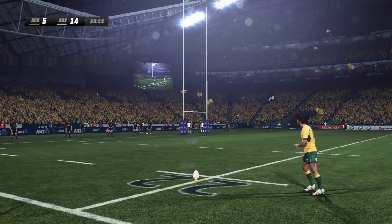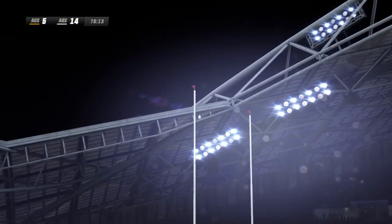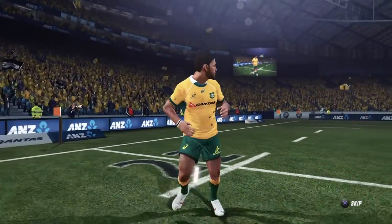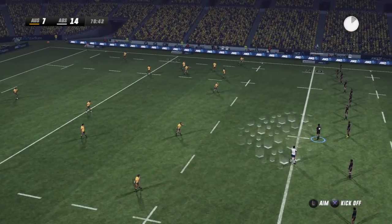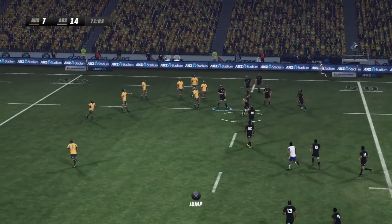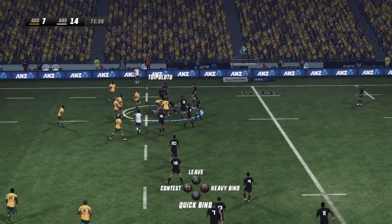Foley with the kick, looking to add points. Looks like they'll get points here. Super kick, he adds two more to the score. It's a riveting match this. Pretty even contest between these two sides. And it's a short kickoff. Slipper to secure this. Release.